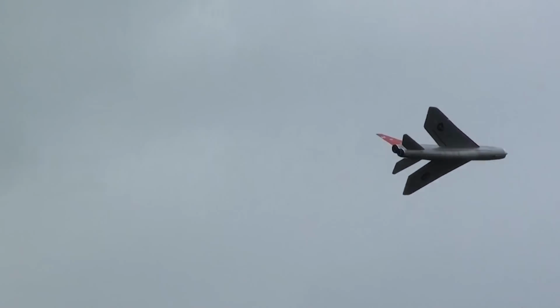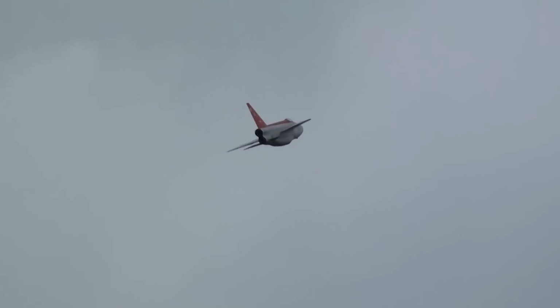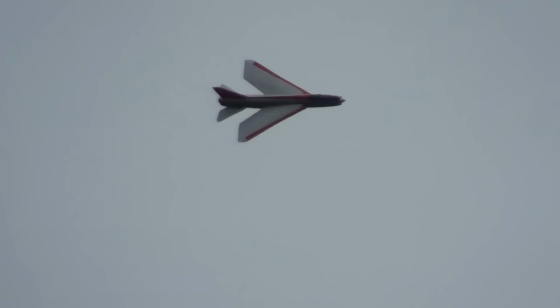The aircraft weighs 43 kilograms and it has two Jetcat 120 engines. Although it looks relatively slow, it's a big aircraft, and in that cruise now, it's doing about 150 miles an hour. That's been measured.